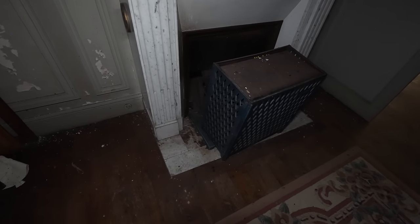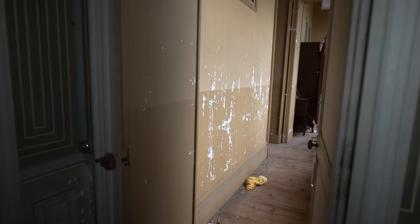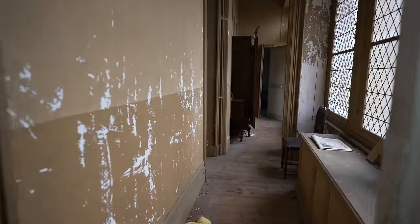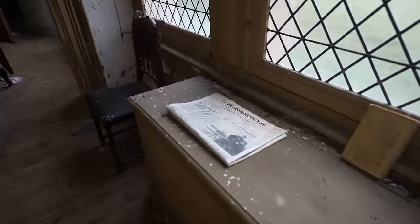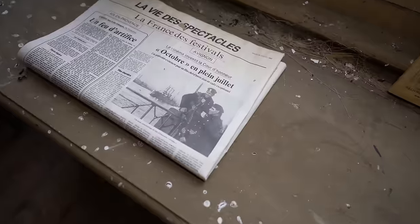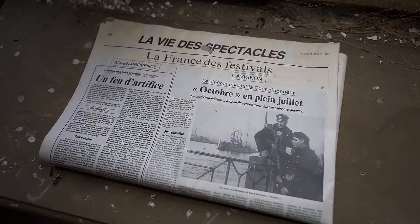It's cool that all the fireplaces are different too. Like, there's marble. I think one of them might have been granite. And then now stone. This one might be marble too. $19.89. That paper's from.